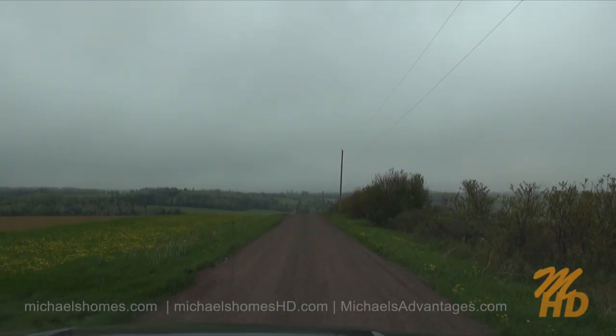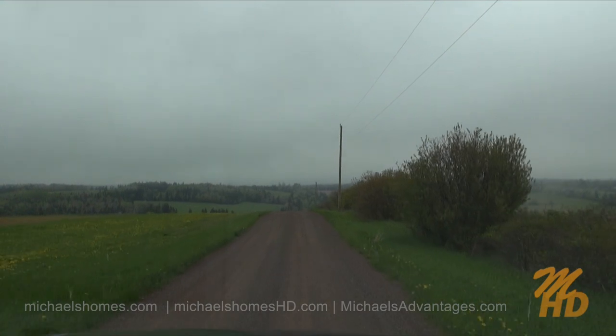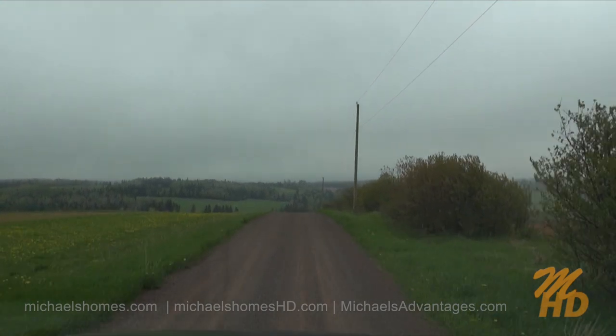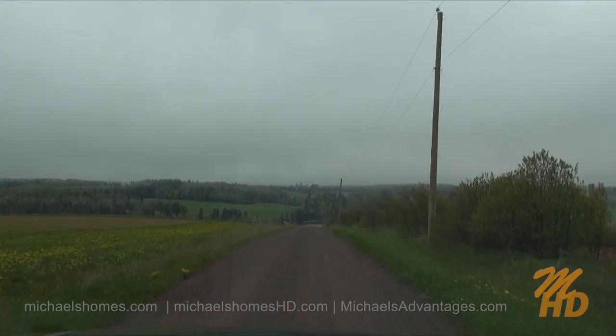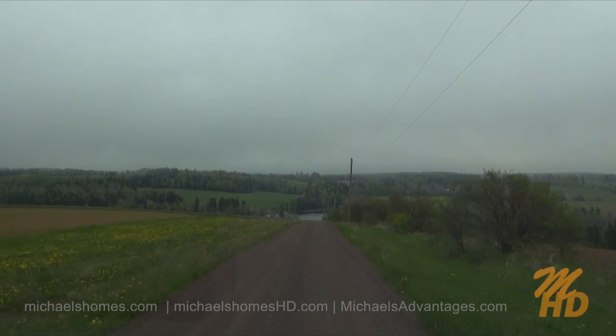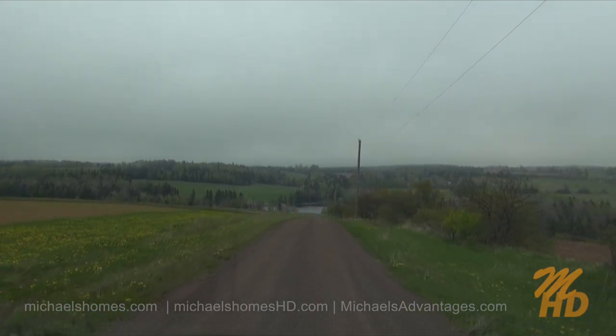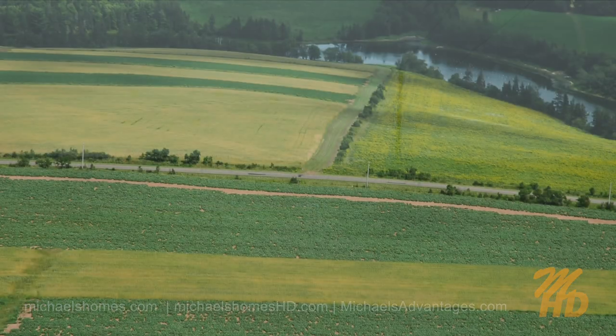Here we go, taking a look at Hope River Estates. Hope River is actually one of the areas in PEI known for beautiful rolling hills. A lot of people don't think we have rolling hills, but we actually do. So we're just going to go down here to the end. Hope River Estates is off a paved road, which comes off of Highway Number 6, which is the main road that takes you into Cavendish and Cavendish Beach.